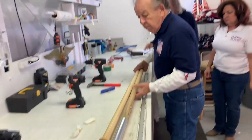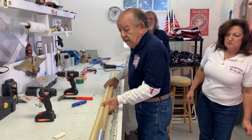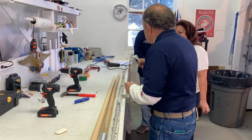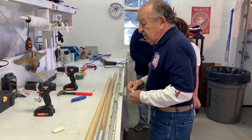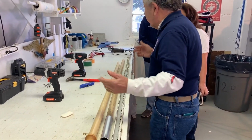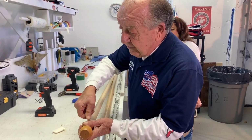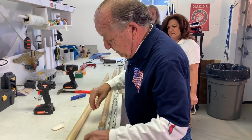This is the way the poles come. They come in those boxes back there. It comes with a piece of rope because normally people buy one flag and tie the flag up at home. But we have a different process here. We don't need the rope, and I don't need this eye ring here, but I use the hook.